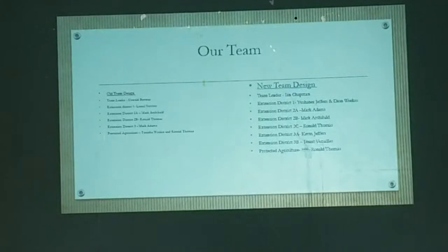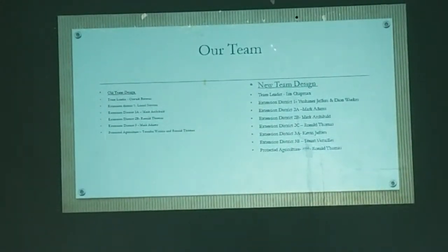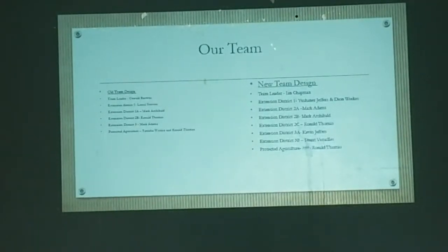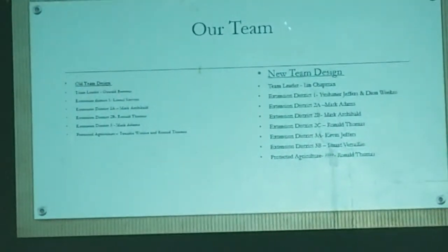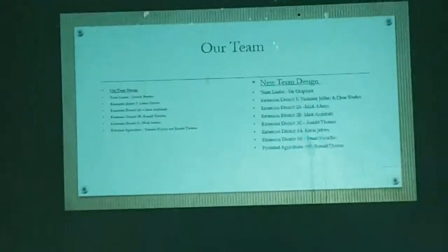Our team, the old team and our new team. The old team was led by Mr. Oswald Brown and is now led by Ian Chapman. The old team had four areas where we had one officer in each area. In extension, District 1 would have been Mr. Lionel Stevens. District 2A would have been Mr. Mark Archibald. 2B would have been Ronald Thomas. And 3 would have been Mr. Mark Adams. Now, our new team has at least 7 officers spread through doing that classical extension.